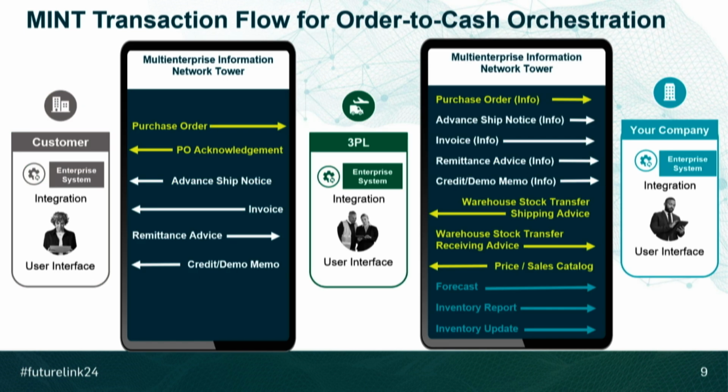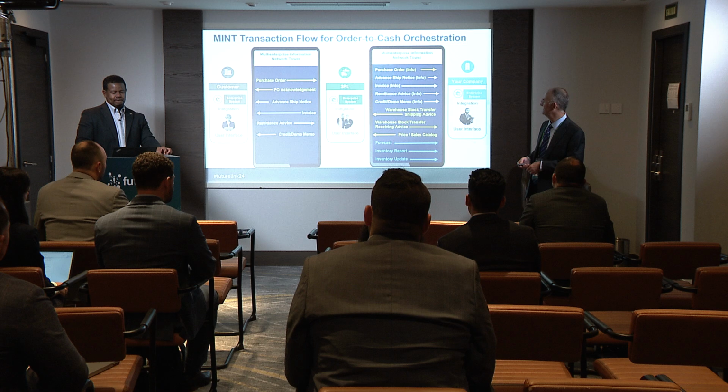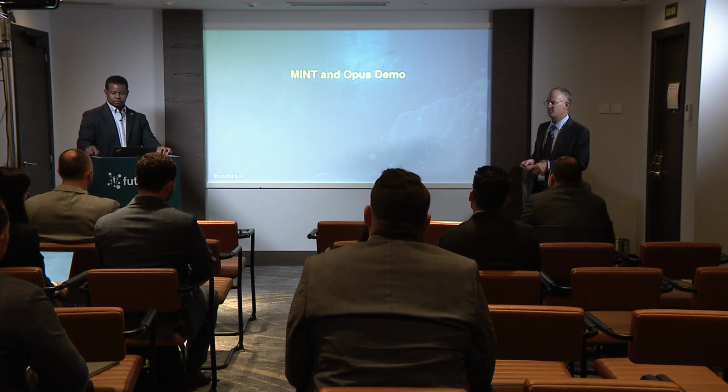In this particular example, this is where the 3PL is actually managing the order to cash. In this case, you've got the 3PL in the middle with the customer on the left-hand side, and the same type of transactions are occurring between the 3PL and the customer, but on the right-hand side, you've got the 3PL sending the purchase order info, the advanced ship notice info, invoice info. So that information is flowing back to the manufacturer to give them visibility on the performance and the activities being performed by their outsourced third party, enabling the drug manufacturer to know exactly what's happening with regards to the flow of information. And much of this information either isn't flowing today or is flowing in a very manual process. So with that, I will turn it over to my colleague, Terrence.